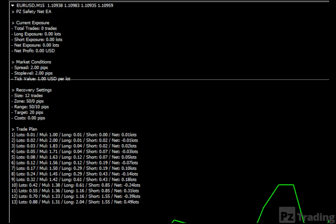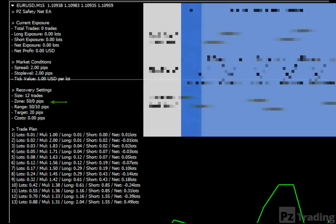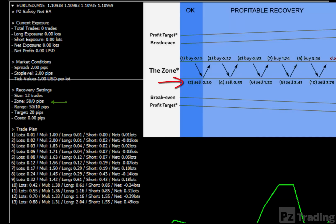The second input parameter is the recovery zone in pips. You can think of this parameter as your stop loss parameter, although you won't get stopped at that level. Instead, the Expert Advisor will place a trade in the opposite direction of your initial trade, but with a slightly higher lot size, thus essentially hedging your initial trade plus a slightly higher bias to the opposite side of your initial trade, as per the recovery process described earlier in the tutorial.